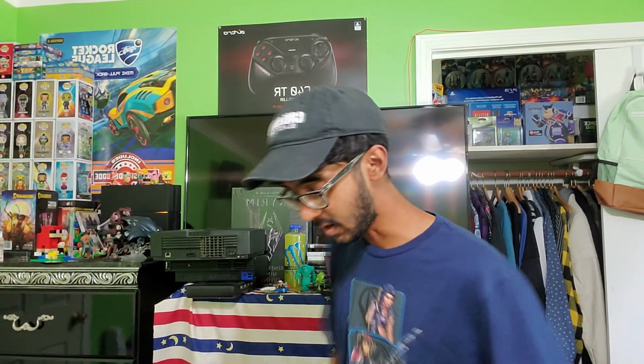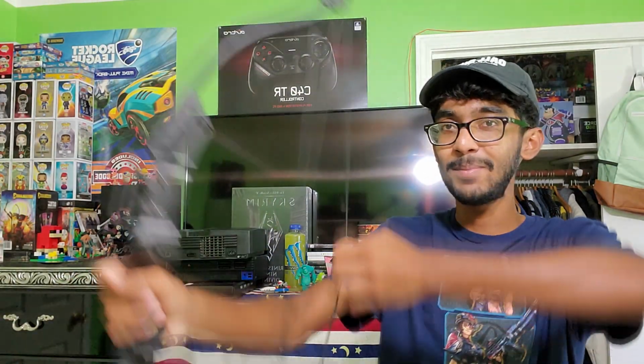Now, before I get to the consoles, I actually picked up a bow and arrow, man. I picked up a compound bow. I've been wanting one of these things forever, and I finally ended up getting one. Oof, holding it the wrong way. And yes, it is a proper compound bow.